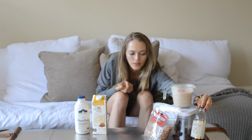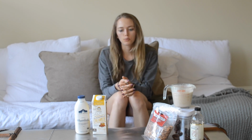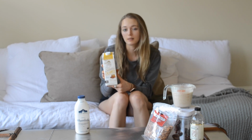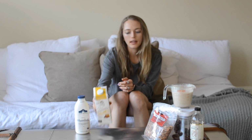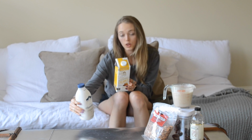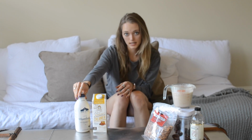Altogether, 2 cups of almond milk is costing maybe 50 cents or less, which is a pretty reasonable price considering something along the lines of an almond milk creamer retails at about $6 or so. And this only contains, let's see, 3.5 cups of almond milk. And this, I believe, is $5.99 at Whole Foods or something along those lines.